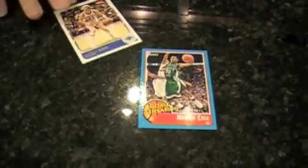I keep thinking there's going to be a monstrously thick card pack every time I pull them out of the box because they're so snug, but they just fit well. Larry Bird.